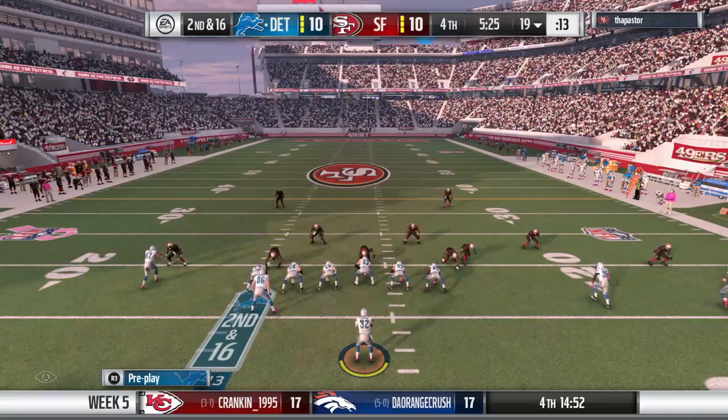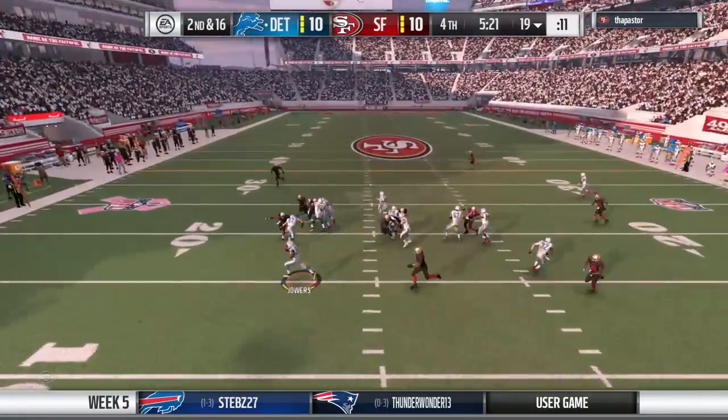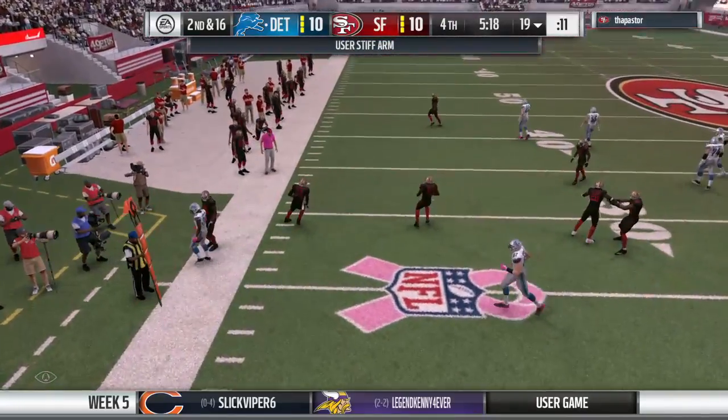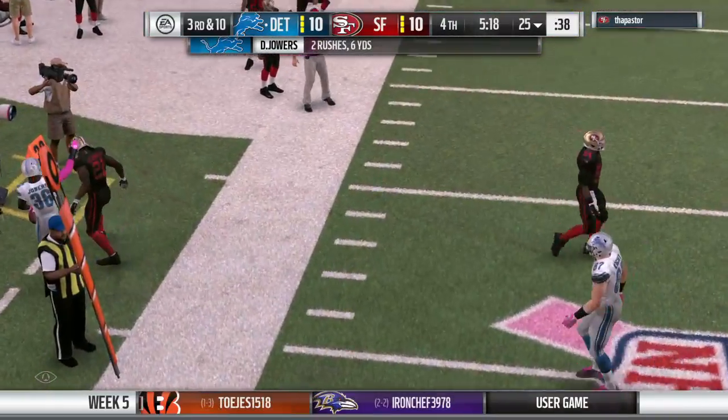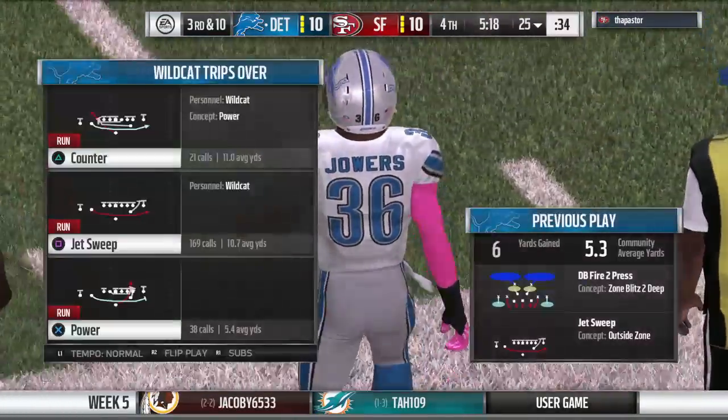They'll come up now in the Wildcat package. Now a handoff as they run left side. Stiff-armed him. Able to get away. That's why you keep the legs churning. It's a 6-yard pickup to get him back to the original line of scrimmage with third down coming up.